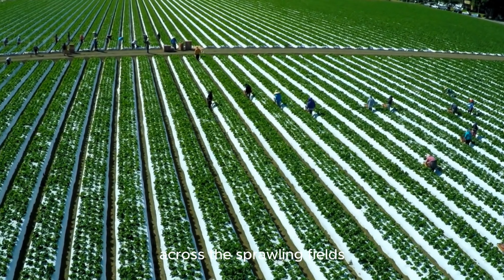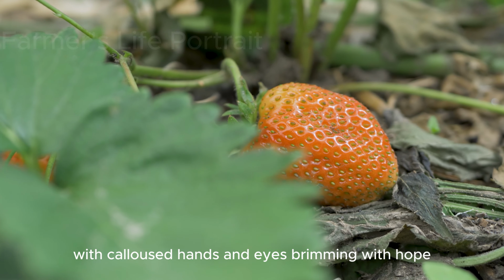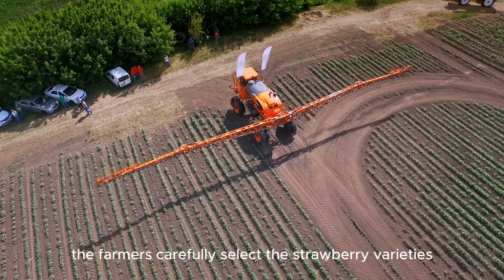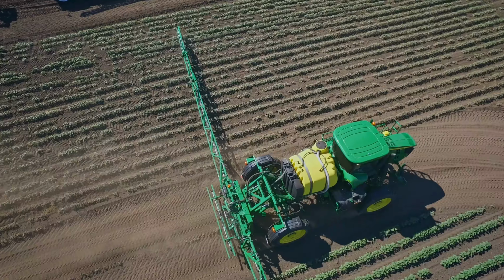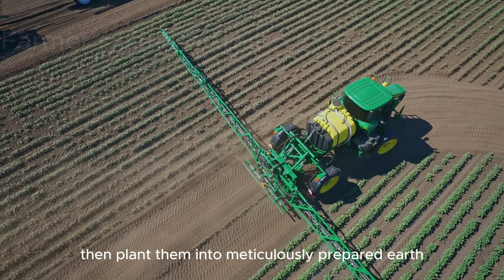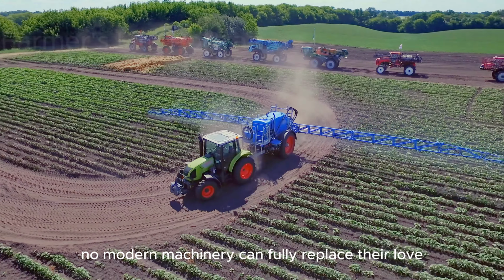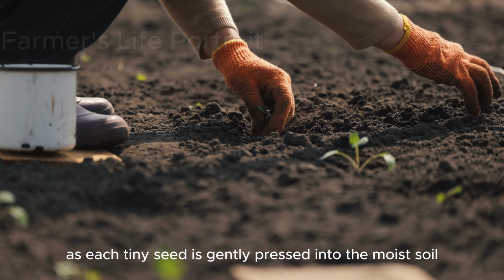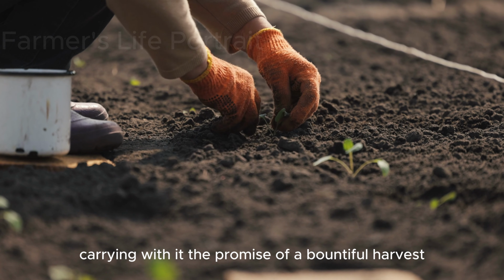Across the sprawling fields, strawberries are sown in the warm days of spring. With calloused hands and eyes brimming with hope, the farmers carefully select the strawberry varieties best suited to the local climate and soil conditions, then plant them into meticulously prepared earth. No modern machinery can fully replace their love and perseverance, as each tiny seed is gently pressed into the moist soil, carrying with it the promise of a bountiful harvest.